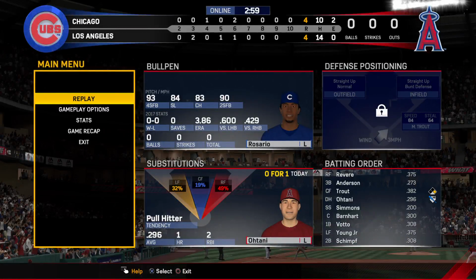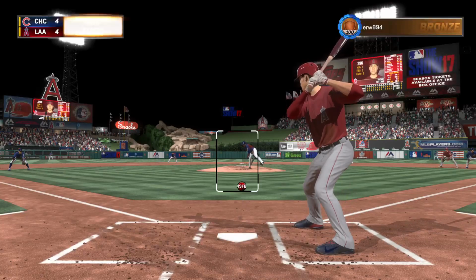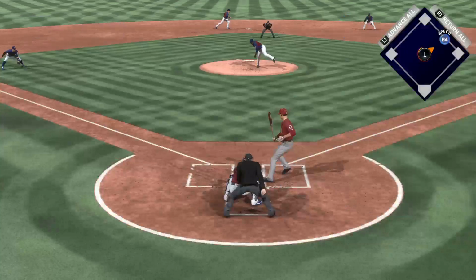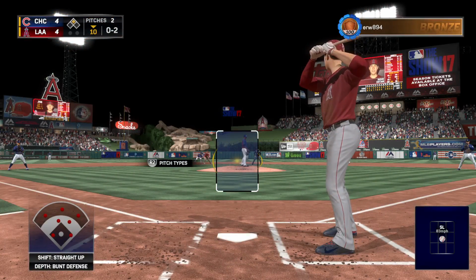47 gets the call from the bullpen to pitch in relief. Now action in the bullpen as their closer starts to get loose out there. Number 17 stands in as he looks at a called strike. On the move is Trout from first. Pitches a called strike. The throw. And it skips in as he steals the bag easily.